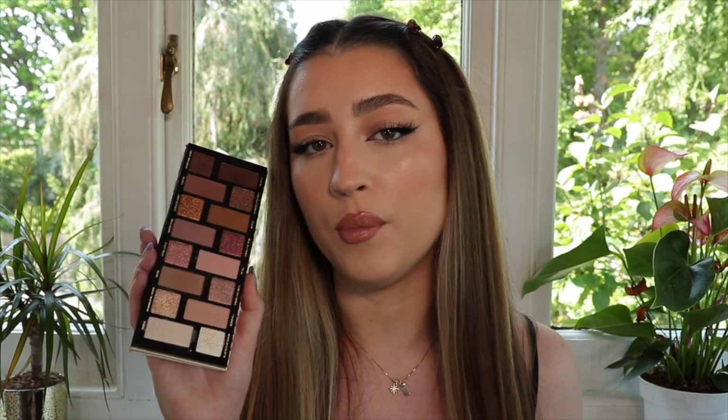I was actually going to buy it when it first came out, but I felt like I didn't need it because I had so many natural, neutral palettes already. But now I've got this, I'm so happy that I do have it, because I honestly think this is probably one of my favourite neutral palettes that I own. And if and when I finally am able to go on holiday, this is what I'll take with me, because it's perfect for nighttime looks and more daytime, natural looks. You can even add a little bit of shimmer.